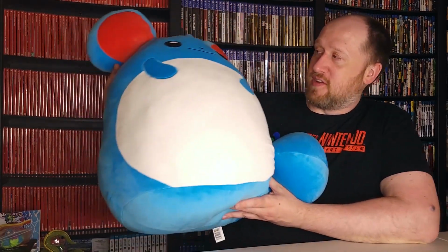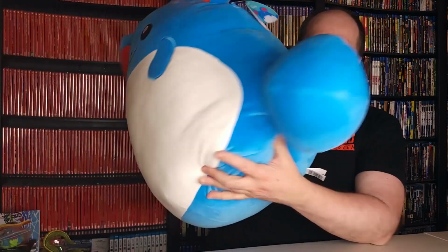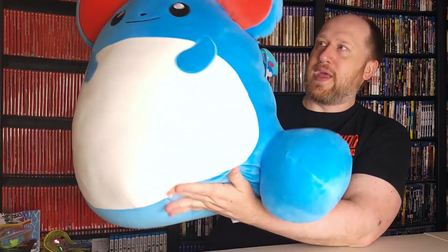This thing is freaking awesome. This, I believe, is the 20-inch. And this is, as far as I know, a Target exclusive. But this is just unbelievably amazing as a Merill fan. This is definitely the biggest Merill toy I have now. And it is just so cool. It's got his little tail kind of sewn on the back there. The squishy ears and everything. So, absolutely awesome.